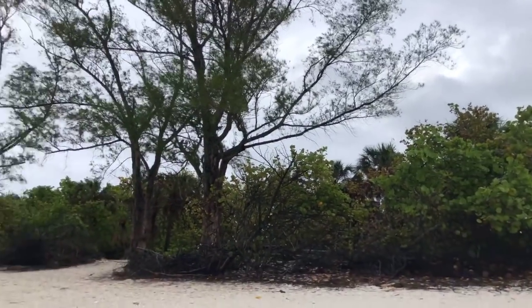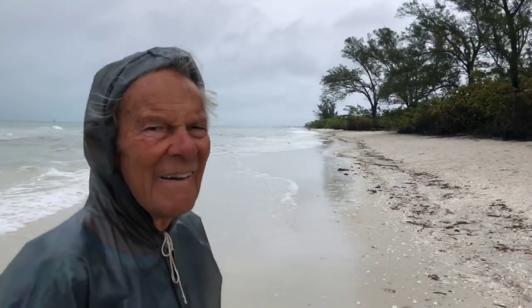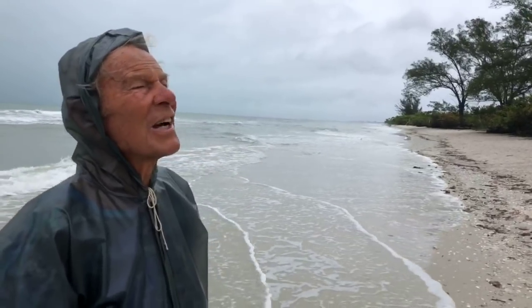Where is everybody? I don't know. Actually, some people came down yesterday, even in the rain. A bunch of chickens. I don't know where Scott and Linda are. They must be chickens. Oh, they're from Michigan, that's right. They won't come out here in the rain. Yeah, they're tough. They'll be out here. I don't know. If he sees me picking up some good shells, he'll be out here. Just went down. Yeah, it'll be popping in and out.